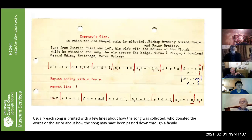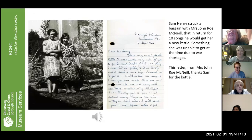Mrs. John Roe McNeil, who's the older lady in the photograph there, was known locally as Maggie Archer. She lived at Glendun. And there's a copy of a letter in the collection, which you can see on the screen as well, which makes reference to a bargain between her and Sam. In return for a much needed kettle, she would send Sam 10 songs. The kettle cost 10.6. And if she had not 10 songs, Sam gave her the option to pay the balance in cash. But of course he knew that she had 10 songs and probably more.